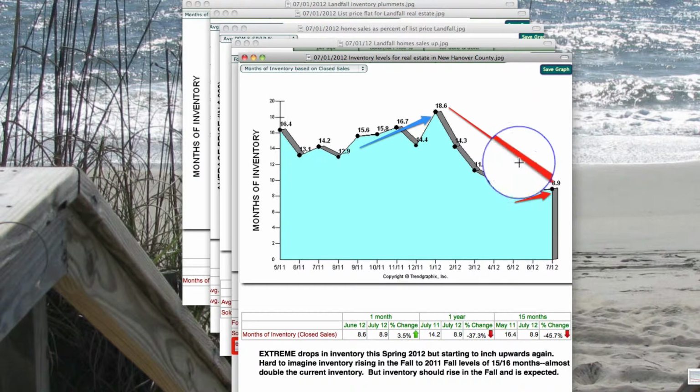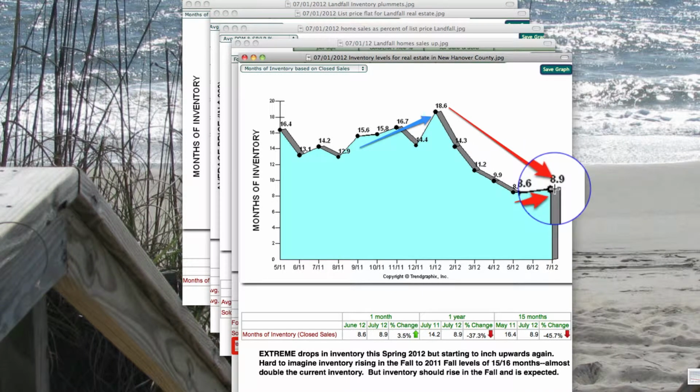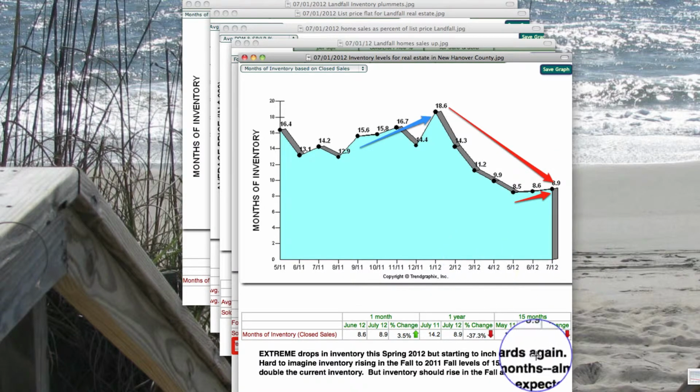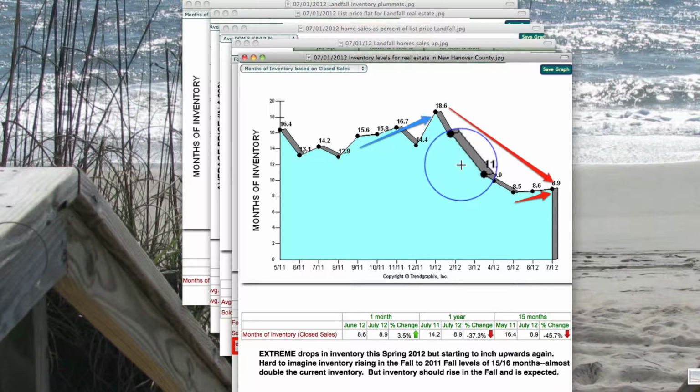For the county as a whole, this year we went from 18 months of inventory down to 9 months of inventory. That's just an insane drop. We're talking, if you go back 15 months, a 45% decrease in inventory. This includes Carolina Beach, Wrightsville Beach, Kure Beach, so in addition to Wilmington.